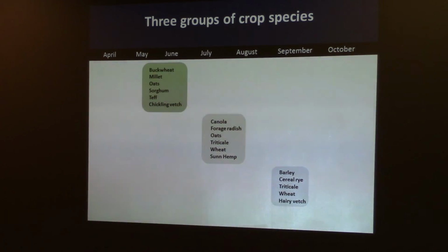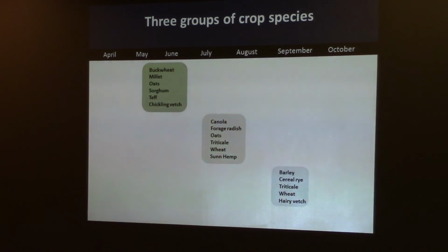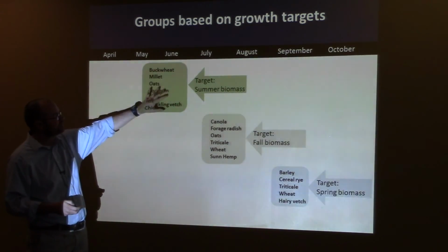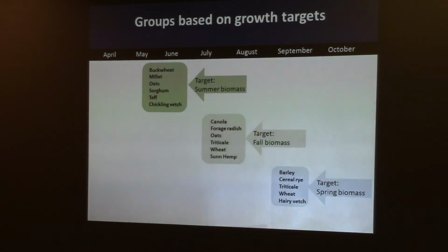And this was actually an alternative forage crop study. But a lot of these we can use as cover crops as well, so we can consider it a cover crop study. So that's when they were planted. And the target was to maximize biomass at different times in the year. So you can see this one's trying to maximize the amount of summer biomass, fall biomass, and spring biomass there.